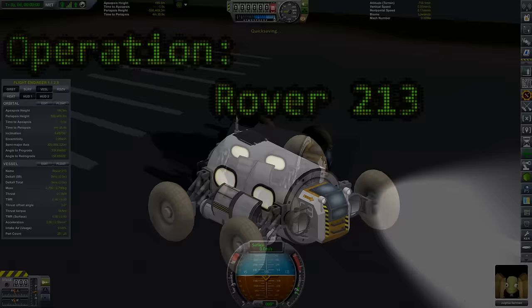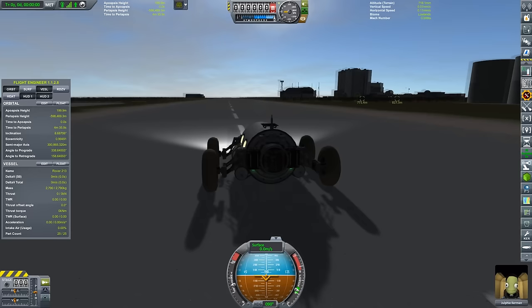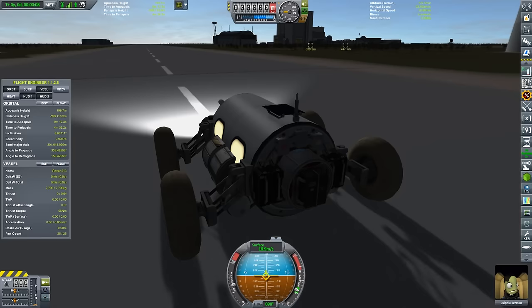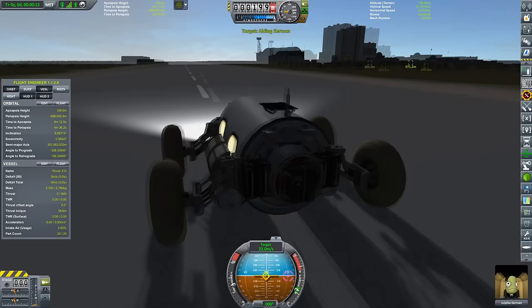Rover 213, think fast, Julfia Kerman. Yeah, this is just something I knocked together. We're going to do some experimental surveys as well. Wow, I like the way those lights actually look like speakers that are playing fat tunes. She's just dropping the dubstep as she rolls down the runway here. I mean, no, they're lights.